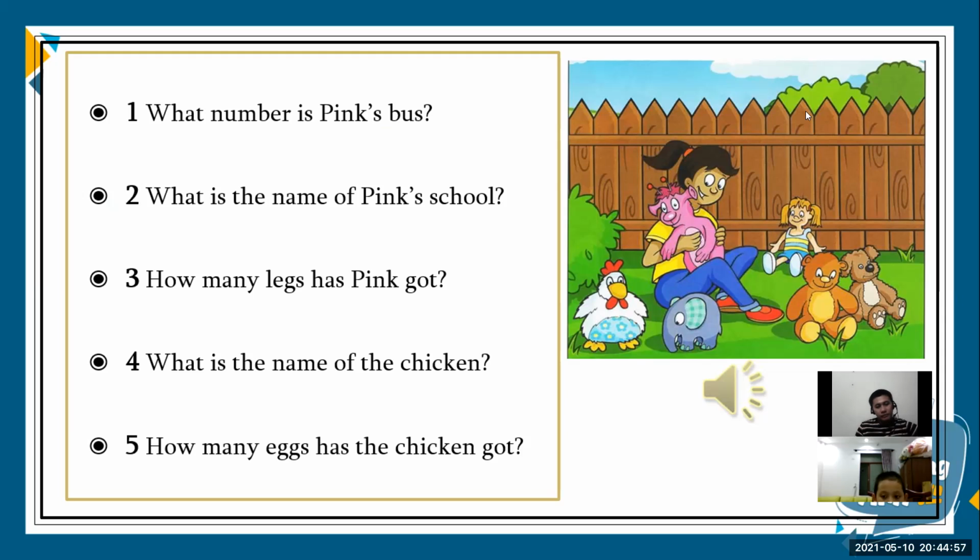Number four. What's the name of the chicken? Lucy. Can you send the spelling, please? Okay, good. Number five. How many eggs has the chicken got? Three. Okay, three eggs. Okay, good.